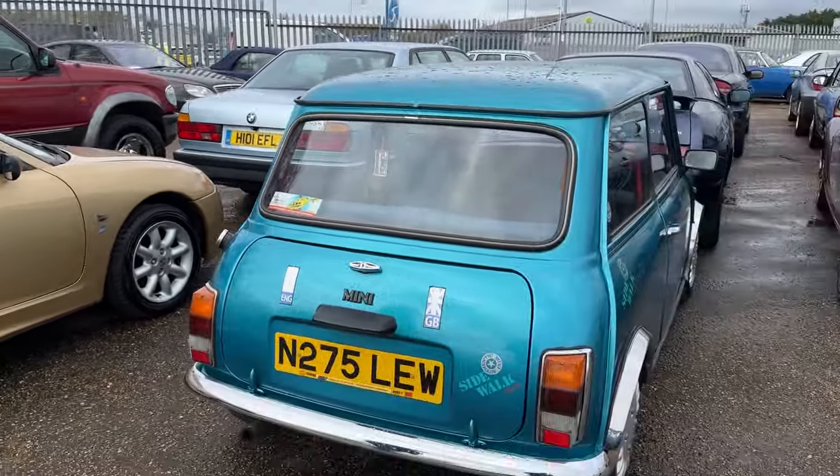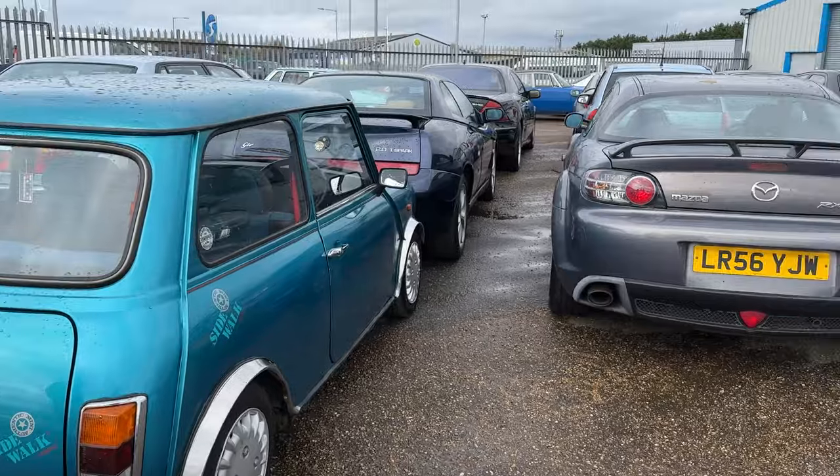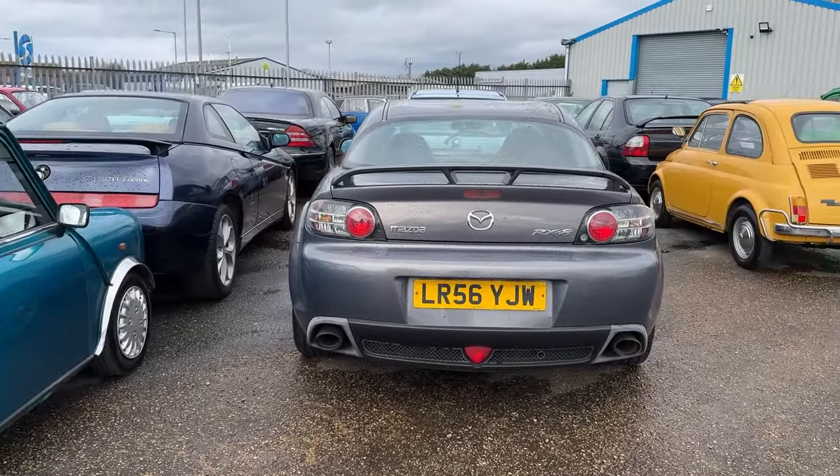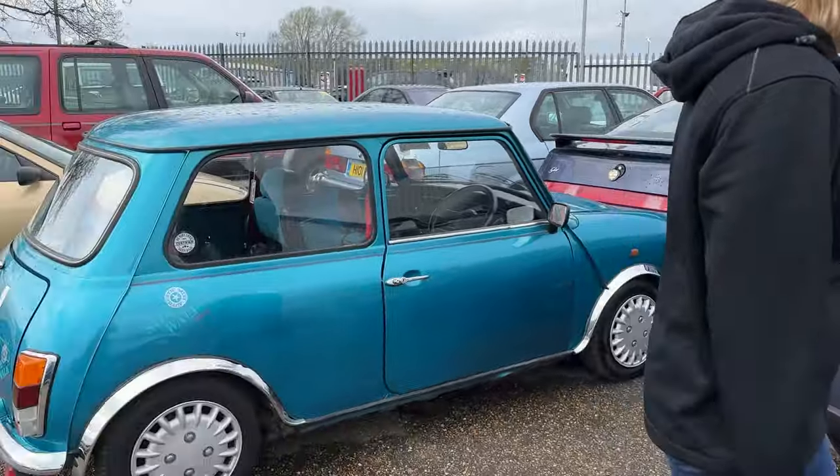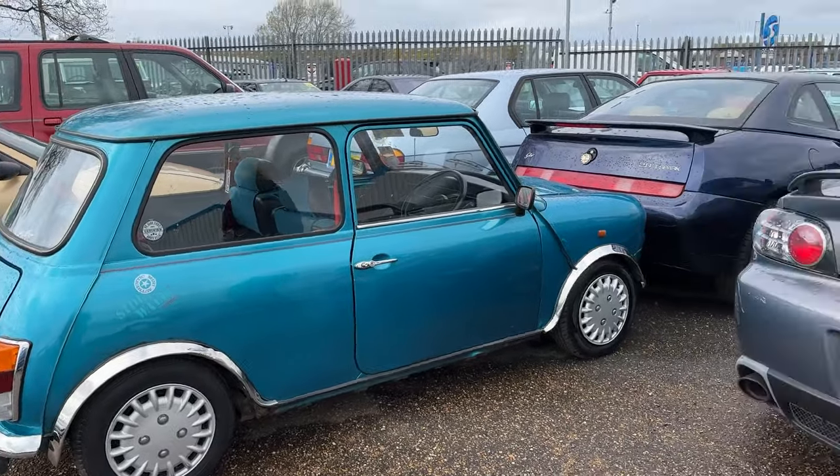So here she is. Be a good enough project for someone. It was MOT'd up until, I think, October 2022, so it can't be that bad. But come and have a look. Get under there.